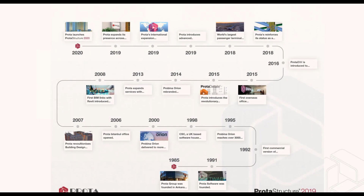Here's a quick summary of our journey. Prota was established in 1985. Our first software technology, Orion, started being distributed in 1995. In 2000, we became a global software business company. In 2008, we introduced first BIM links with Autodesk Revit.